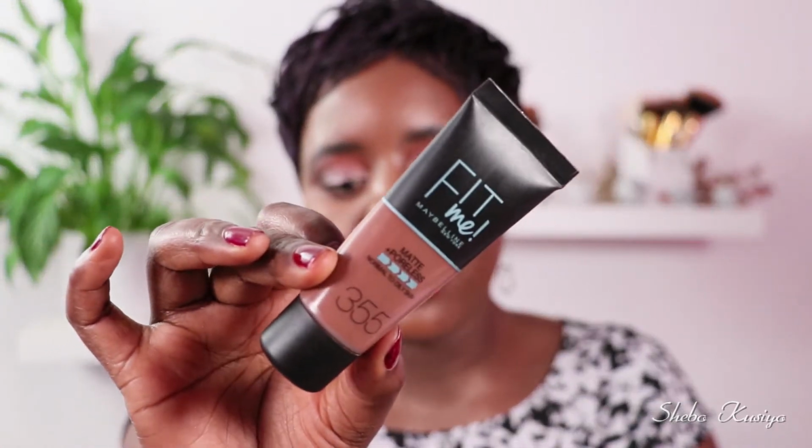Let's move on to, of course, foundation. Now you guys, foundation, if not my all-time favorite foundation, but definitely for the month of April, I have used this one like crazy. Still there, almost gone. That's when you know. So this one is from Maybelline. It's called Fit Me, Matte plus Poreless, for normal to oily skin. I'm in the shade 355. So it's this foundation right here.